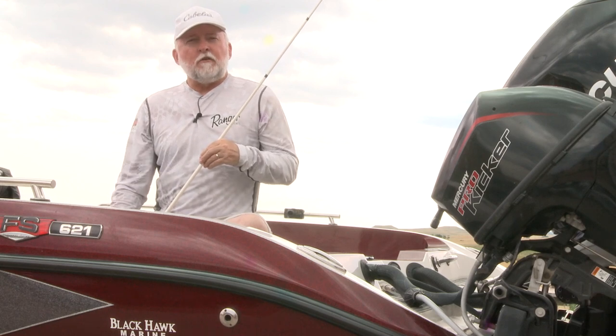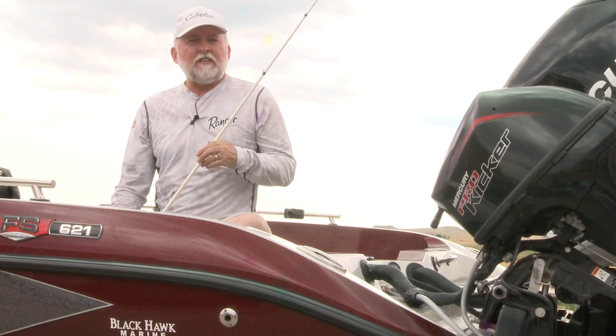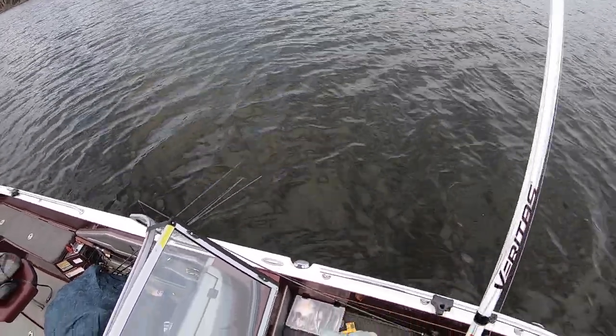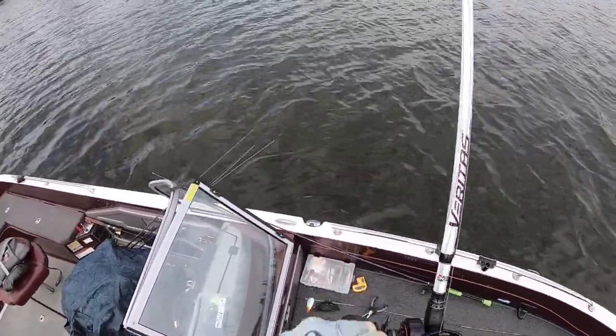Our shoulders needed a break from all that casting, so we went back in for shore lunch, rested a little bit, showered, got in some less slimy clothes, and went back out to see if we could catch one or two more big ones. That afternoon, we put a GoPro on Chris's hat. We wanted to get a point of view fight of what it's like battling one of these big fish.